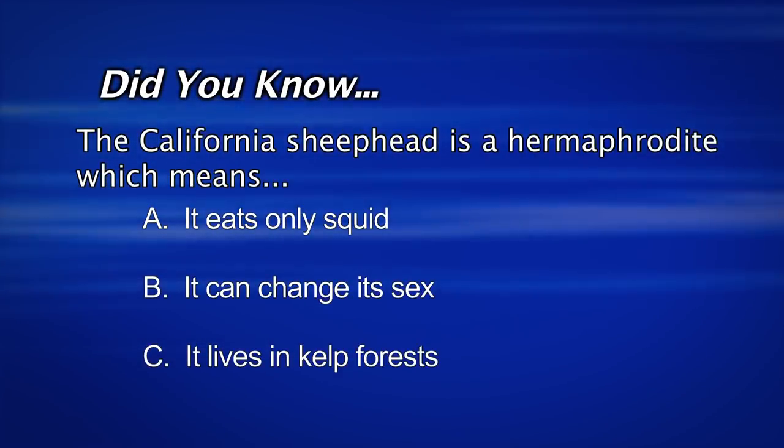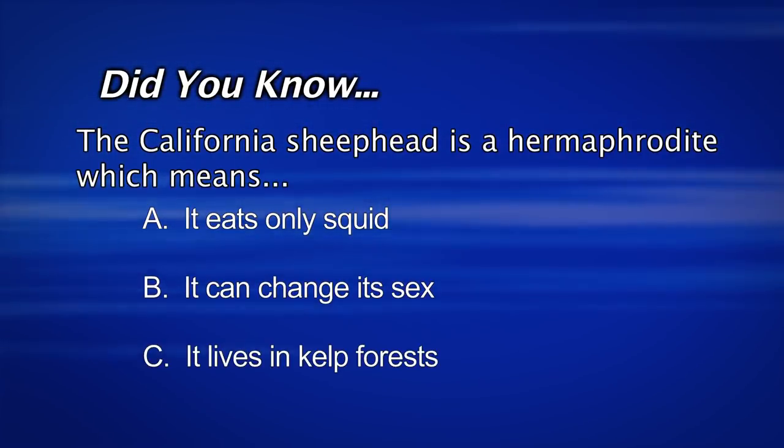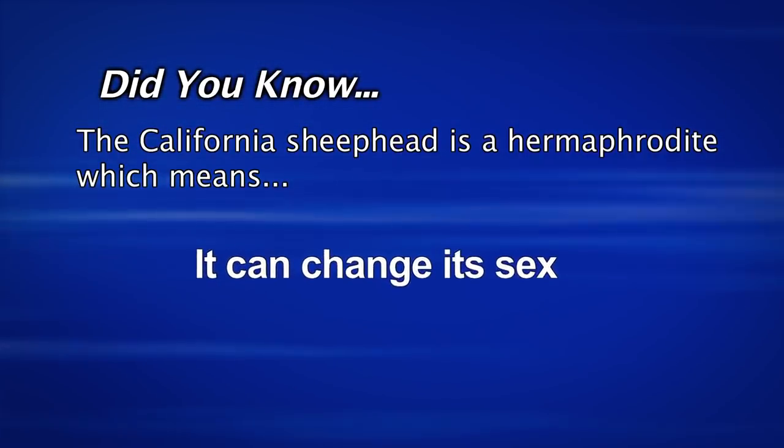Did you know that the California sheephead is a hermaphrodite? What does that mean? It can only eat squid, it can change its sex, it only lives in the kelp forest. You're right, it can change its sex.